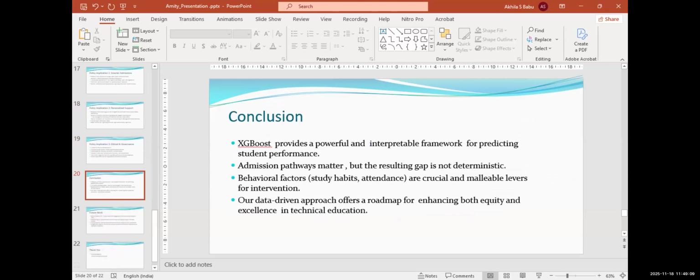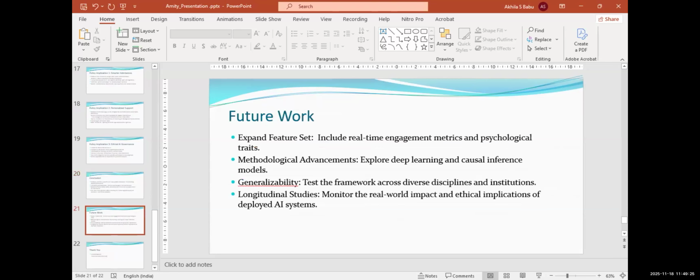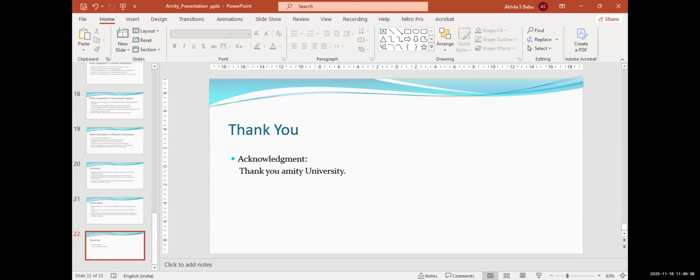Conclusion. XGBoost provides a powerful and interpretable framework for predicting student performance. Admission pathway matters, but the resulting gap is not deterministic. Our data-driven approach offers a roadmap for enhancing both equity and excellence in technical education. And for future work, we are planning to expand our feature set. Now we have included only MCA or post-graduation students. We will try to extend this to all other students also. Okay, ma'am. Thank you.